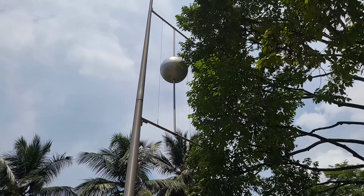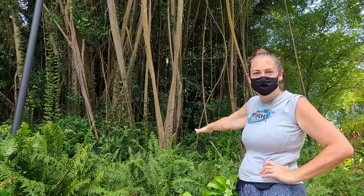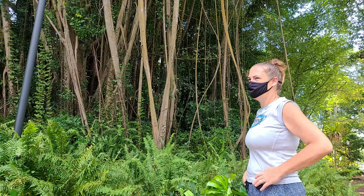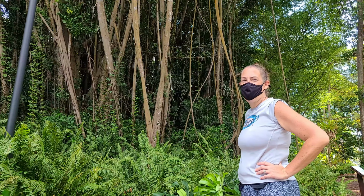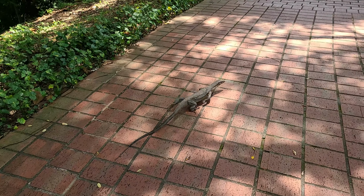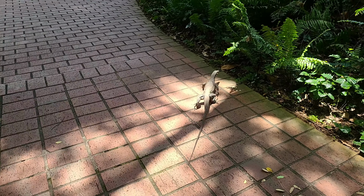That's interesting. I love these trees. You can't tell if they're going up or coming down. They have really thick roots. They are super cool. I don't know if there's vines mixed in, but they're really cool trees. We got a fun little lizard friend joining us today. Hey, Lizzie Liz. Waka waka.